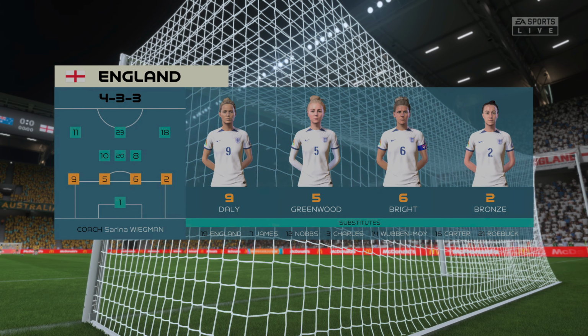Stanway. And Daly. Ella Toon. Now moving the ball impressively here. Real chance! And a goal! The opener in the semi-final! First goal of the contest!